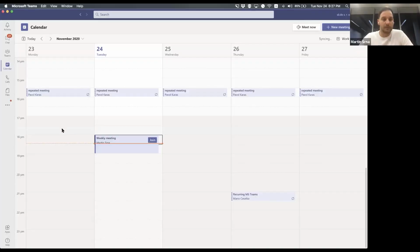The whole idea of this integration, just like with every other integration, is to put Slido next to the tool you are using, so you don't have to switch back and forth between apps or devices to interact with your colleagues or your audience. Let me share my screen and quickly walk you through how to set this up. I'm going to share my screen with the Microsoft Teams calendar. I hope you can see it now.